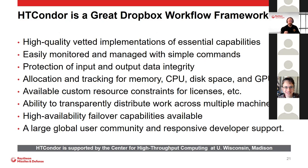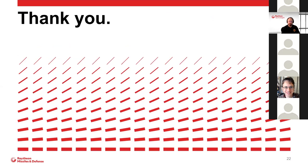Condor Watch Queue looks like an interesting new development. You protect that input and output data integrity. You can even encrypt it if you set up that option for Condor's scratch directory and data transfers. And then you've got all the tracking that we're all familiar with, and the ability to transparently distribute work across multiple machines. So say you have 2 different GPU servers, and the processing job doesn't need to worry about that. And a large global user community, which is all of you on the Condor users mailing list, to help you out, as we all know.